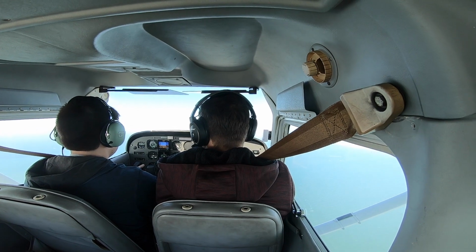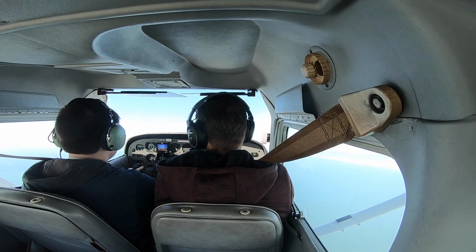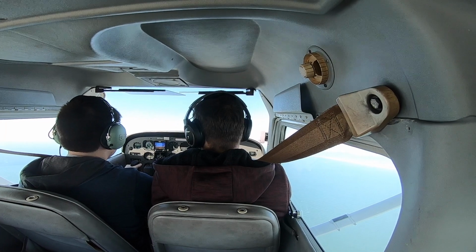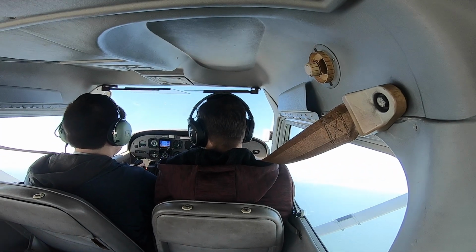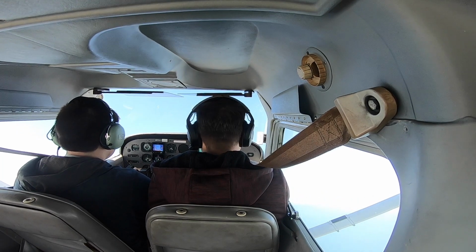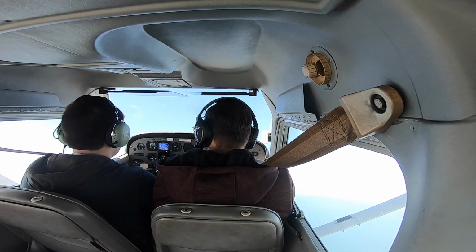Okay, so there you climb in. Right, yeah, get the full power. Hold it coordinated. And it's going to stall sooner because we don't have flaps. There we go.